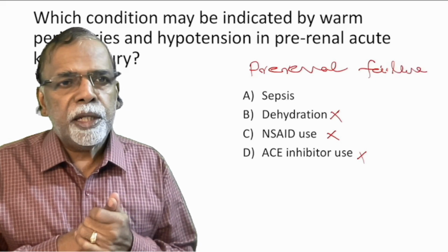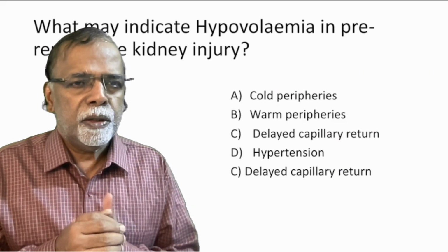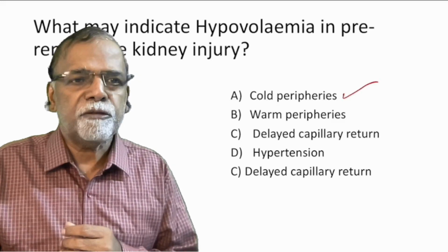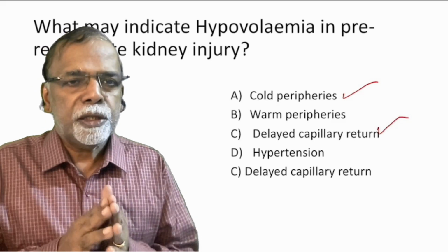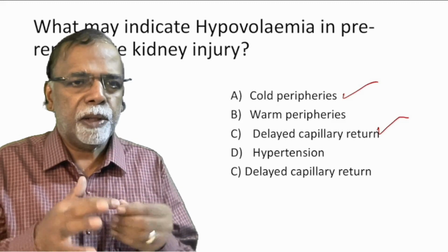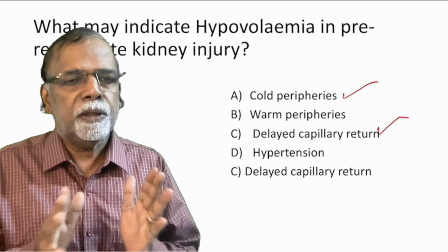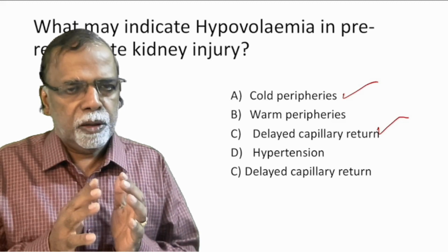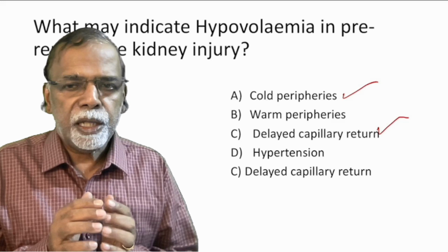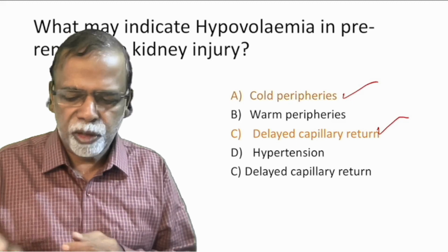What may indicate hypovolemia in pre-renal acute kidney injury? Clinical examination, what are the things? The options are given. So the correct answer is cold extremities and delayed capillary refill. So these are the two tests that you should do when somebody has hypotension. Look at the extremities whether they are cold and look for capillary refill time. More than 2 seconds indicates there is significant peripheral circulation inadequacy. So concealed blood loss can occur in pre-renal acute kidney injury, and delayed capillary refill and cold extremities are signs of poor peripheral perfusion.